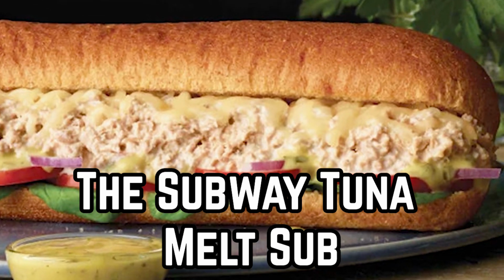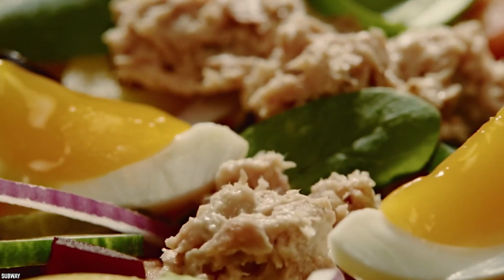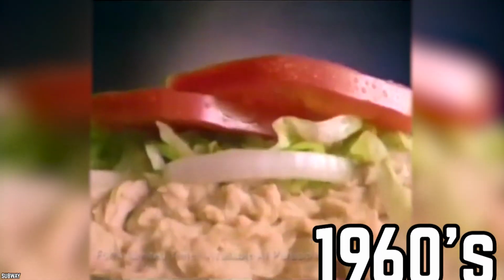The Subway Tuna Melt Sub. Check it out. Tuna sandwich. Tuna. You either love it or hate it. If you're a lover of tuna, then you may be interested in ordering the Tuna Melt Sub off of Subway's secret menu. Did you know that the term tuna melt only began in the 1960s?